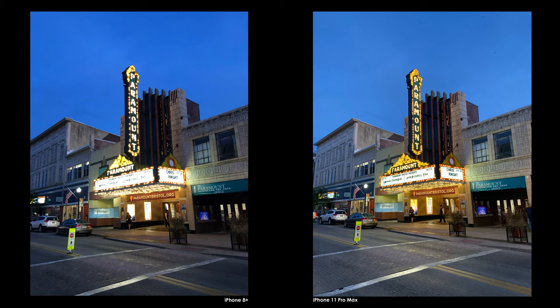handles everything. You can see the detail on who's playing there. You can see the detail in the buildings. You can still see detail in the sky. It is just crystal, crystal clear. But once you head over to the iPhone 8 Plus, you can see that it struggles hardcore. And I knew it was going to. The iPhone 8 Plus was definitely not the best in low light situations.